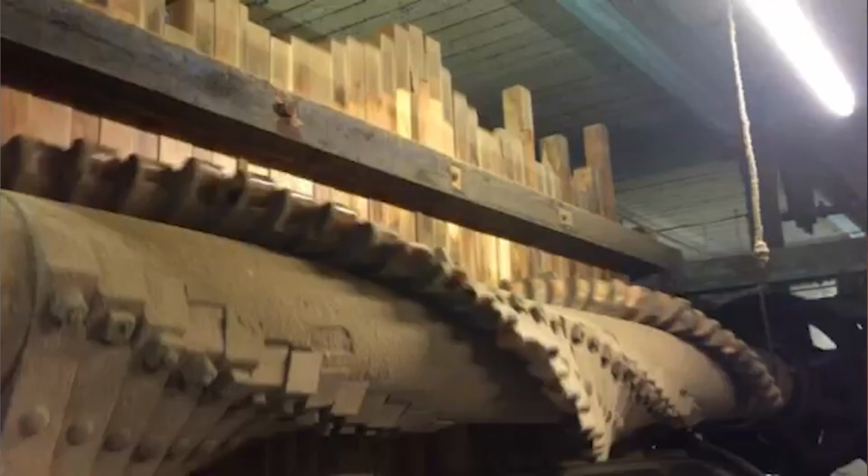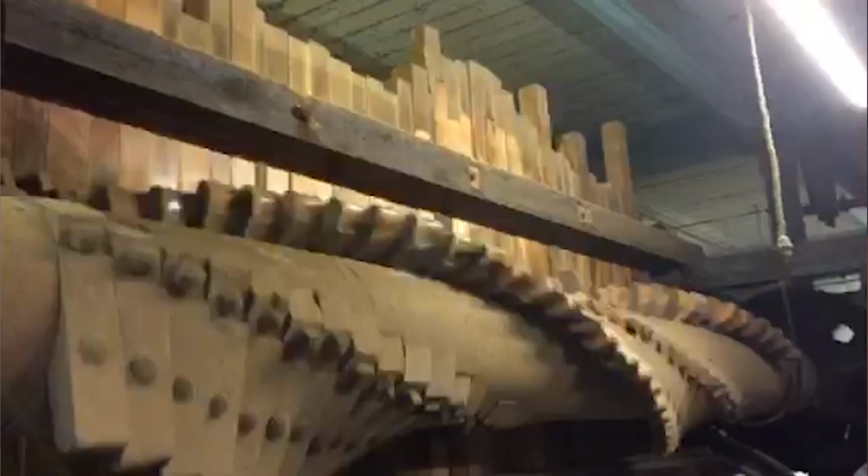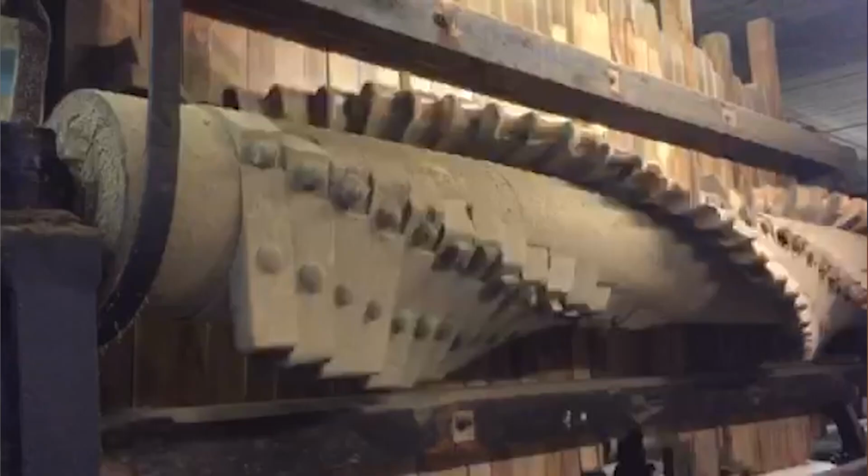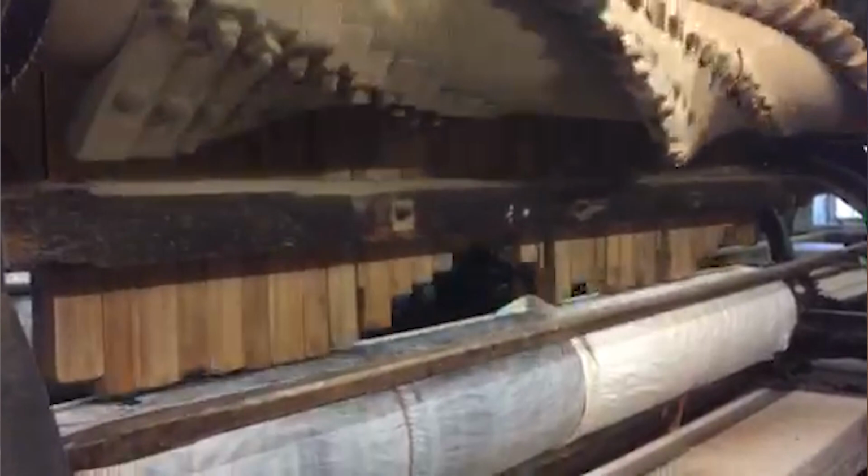And this is actually the last beetling engine in use in the world today. This is one of three operating in Upperlands for William Clark's. So you can see it pounding the cloth beneath. Again, you were deaf if you were working in the beetling shed within a couple of weeks.